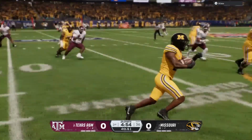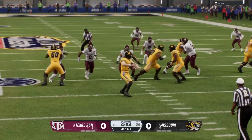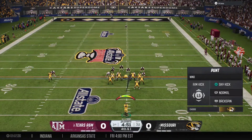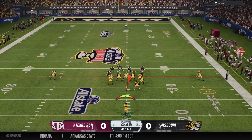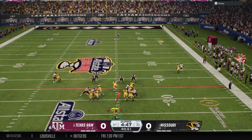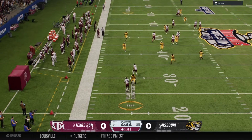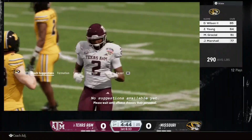Well, the quarterback's got to be much more cognizant of the line to gain. If you're going to leave it short, at least do it on their side of the field. Special teams on the field now. Here comes a punt. The fair catch made at the 25-yard line.